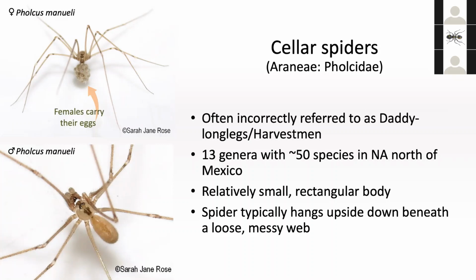The difference between harvestmen and this spider is that harvestmen have one body part and they've got two eyes on the top of the body. Spiders are in the order Araneae, and harvestmen are much larger than cellar spiders, and they're found outdoors. These cellar spiders are going to be relatively small with a rectangular shaped body, and these are going to be found most often indoors. There's about 80 genera with about 1,600 species worldwide, about 13 genera with about 50 species in North America, north of Mexico.